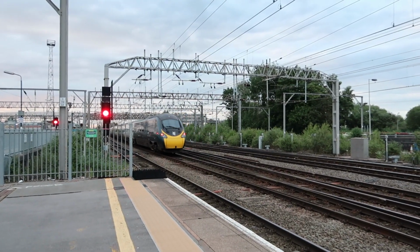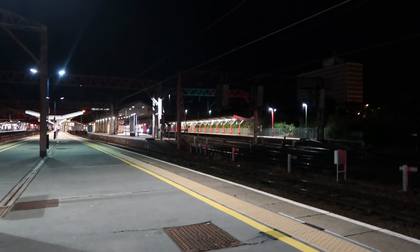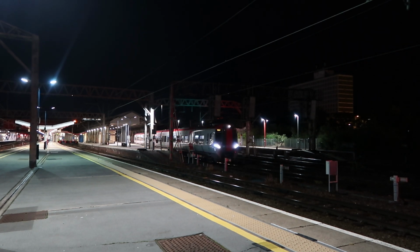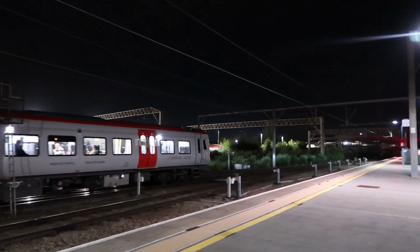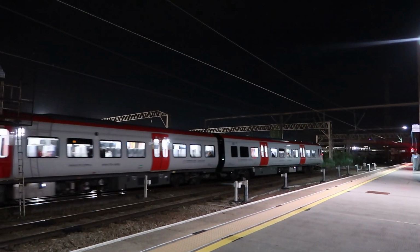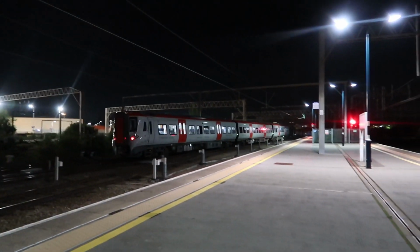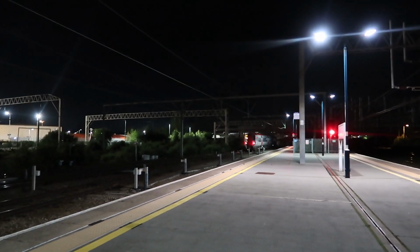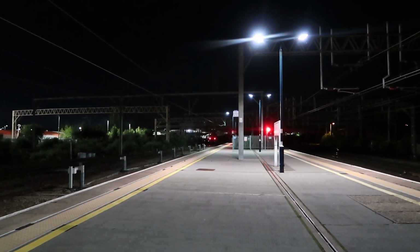Off goes the 390 to Liverpool. So we'll see you for the next train to come. Okay guys, welcome back onto the platform as 197 is now leaving for Chester. As off it goes, 197125. As you can tell, what we are probably waiting for is the Caledonian Sleeper, as it should be arriving very soon, so we'll see you for when that arrives.